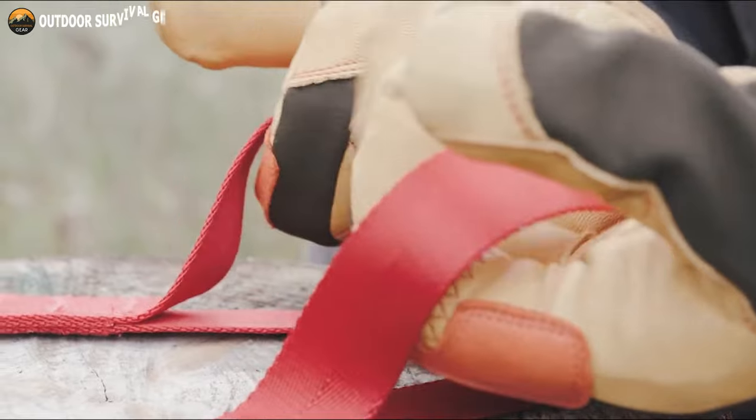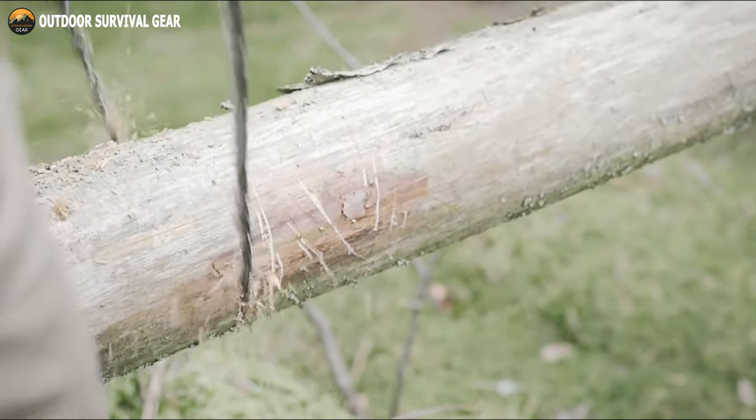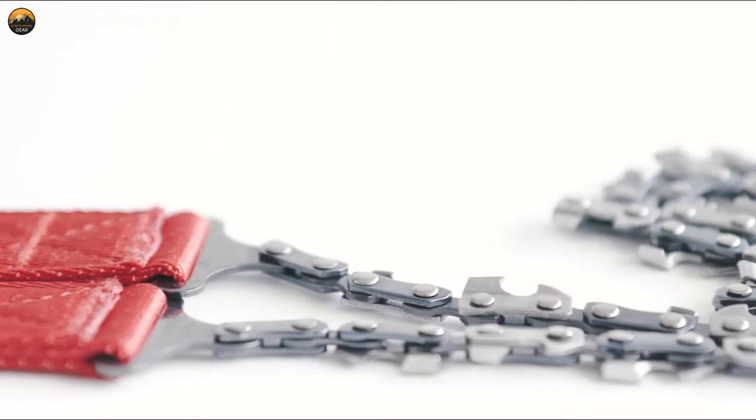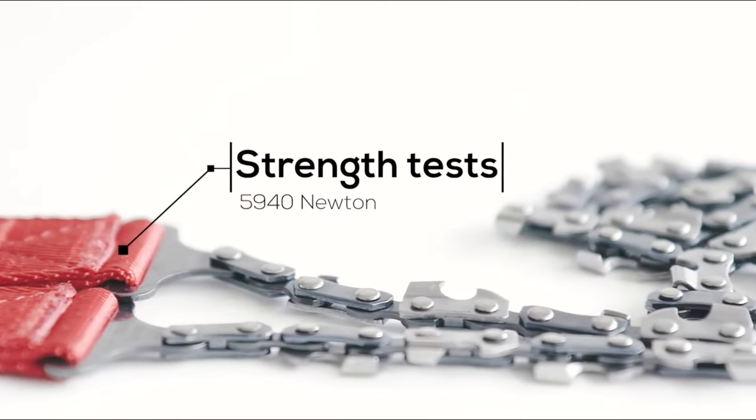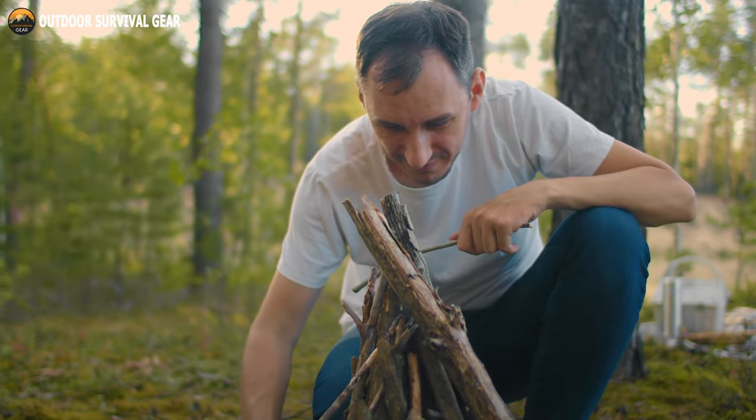even when wet. Simply wrap the saw around the tree and use the handles to make the sawing motion. The sharp teeth of the chain will cut through the wood quickly and efficiently, making it an ideal tool for camping, hiking, or survival situations.